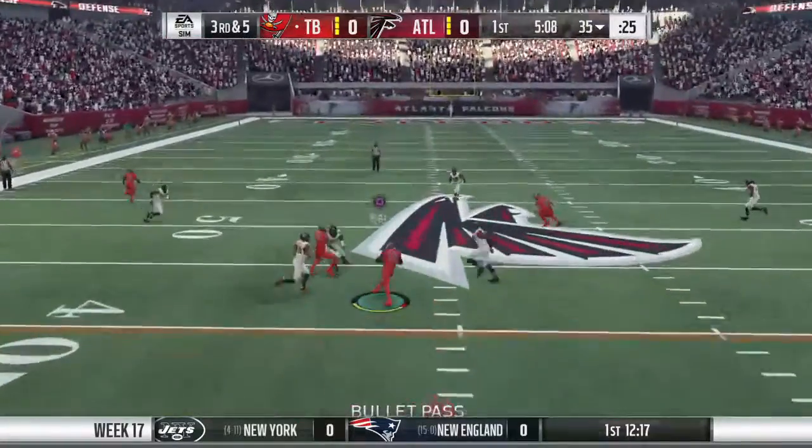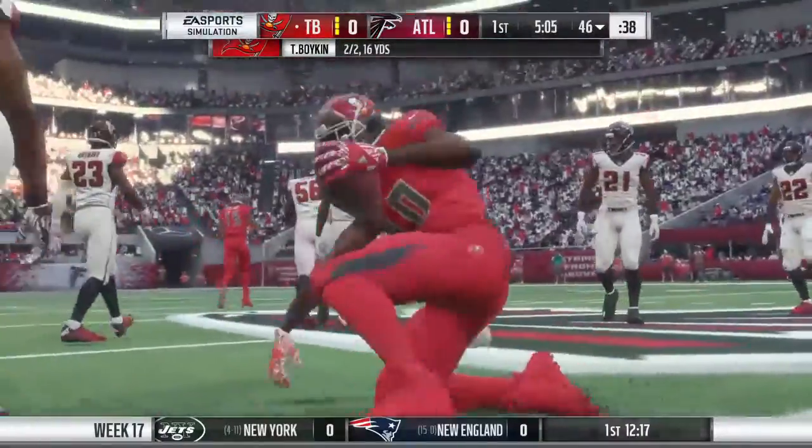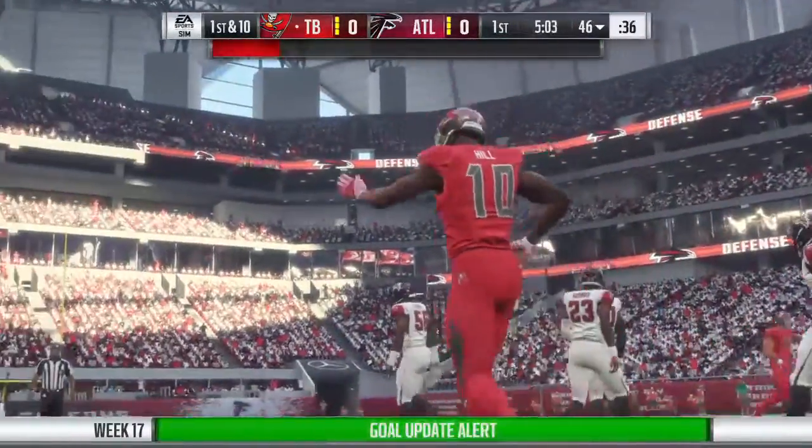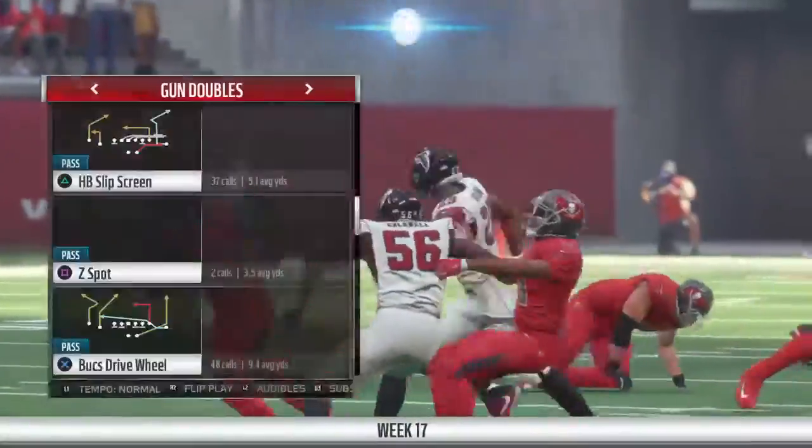Here's Boykin to throw. He is going to find Hill here. And he brings this up to the 46, good enough for the first. It's a gain of 11 yards that time, and it produces a new set of downs.